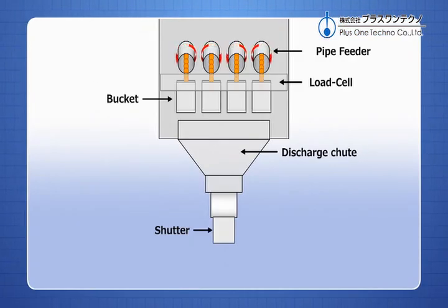The stirred contents are put into four buckets, and when the signal is given, the shutters open and the contents are discharged. Once the shutters are closed, one bucket will open and drop the contents onto the shutter. Once the bucket is empty, the pipe turns to drop the contents. Once the designated weight is reached, the pipe will stop. The contents are then dropped down the chute in the order they were filled.